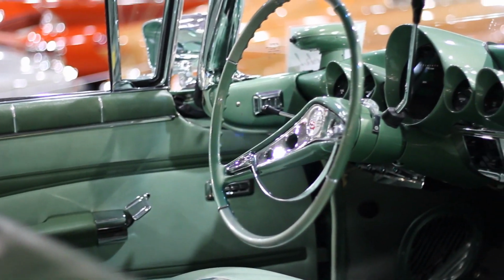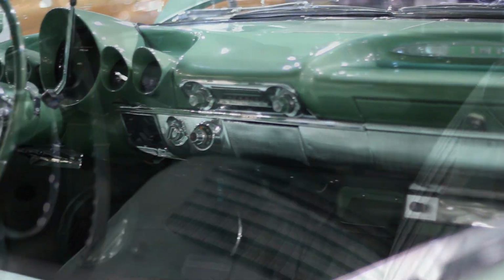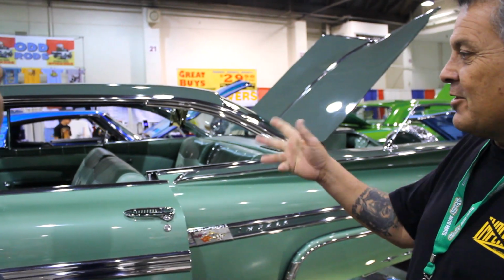So it looks like you put a digital dash in it. Digital dash. It's not a cruise control. It's a cruise minder. Oh, okay. So when it starts to go fast, it buzzes. Yeah. Okay. It's got the cruise minder.